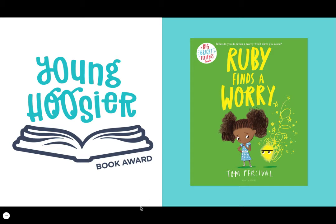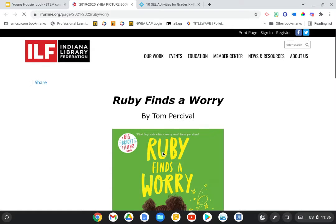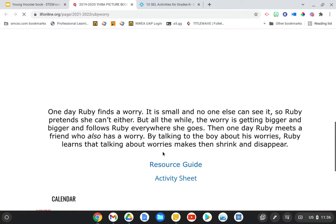Here are some resources for the Young Hoosier Book Award nominee, Ruby Finds a Worry by Tom Percival. Let's start with the resources provided by the Indiana Library Federation, which includes a book summary.